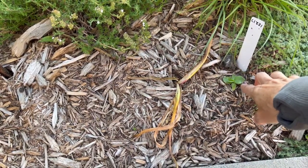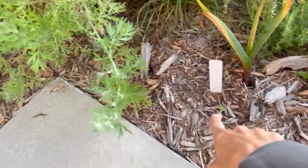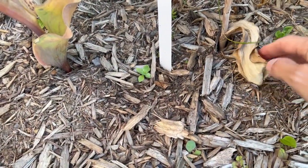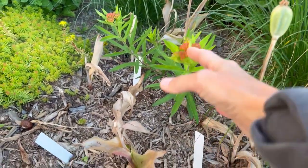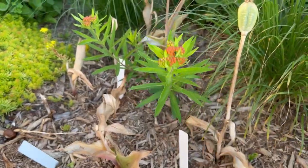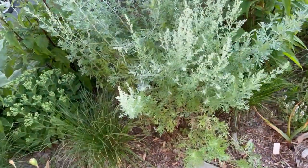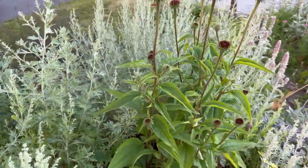I planted these in February. Ugh. I planted 72, and I'm down to these 4. 2, 3, 4. I don't think that's one. I think it's just the 4. This is some more of that beautiful native milkweed. This is wormwood, which I have to keep cutting back. It smells really lovely, and it gives a lot of texture. But boy, it grows huge.